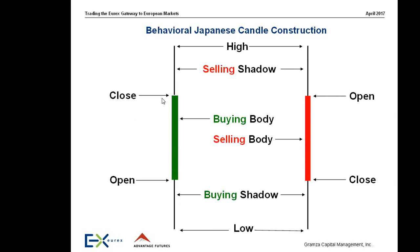Now, here's what you want to think about. The body itself, well, that represents market acceptance. It represents enthusiasm for the market. It represents commitment. So are the bodies getting bigger or are the bodies getting smaller, which would imply a loss of momentum? The shadows. I think the shadows represent a degree of rejection.